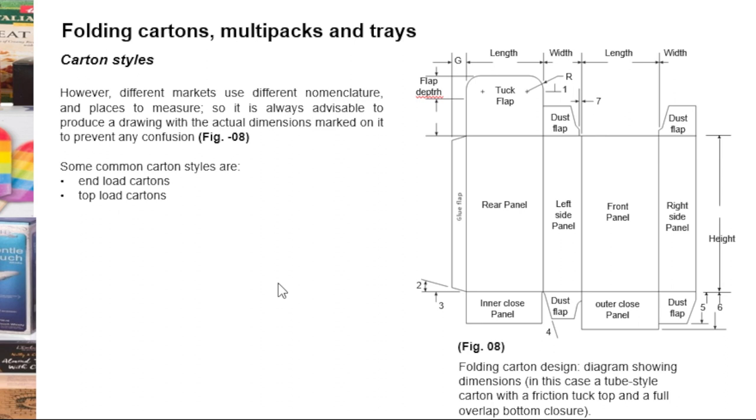Carton styles, however, different markets use different nomenclature and places to measure. So it is always advisable to produce a drawing with the actual dimensions marked on it to prevent any confusion. And in the next figure, showing diagram dimensions in the case of a tube style carton with a friction tuck top and a full overlap bottom closure. There is a dust flap or outer closure, and you have length, width, tuck flap, flap depth. All this information is necessary. If you need more details, you can write an email to me. I will send it to you.